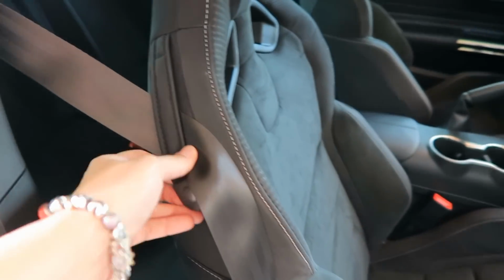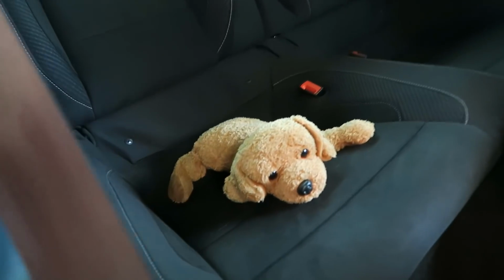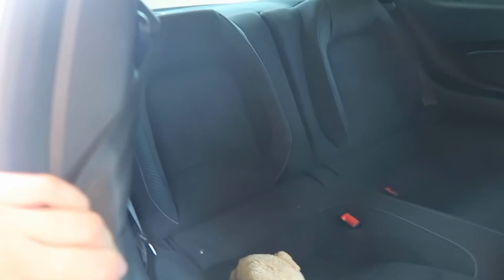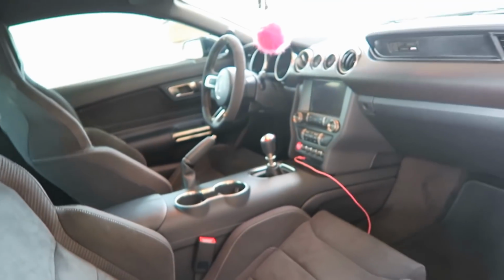And I actually did not notice this. Let me peel that out. And let's see, the back seat is pretty much the same as in any Mustang. There's not really much space in the back. So that's your typical standard. Let me move this back. And let's go to the driver's side.